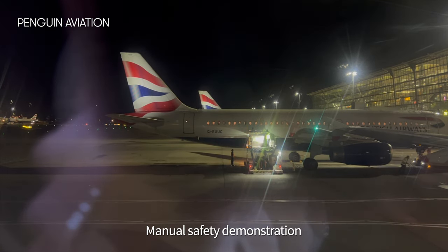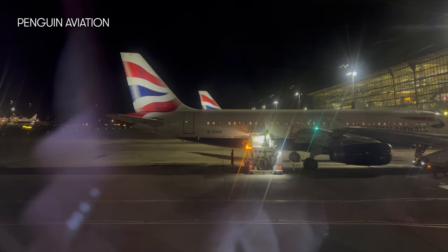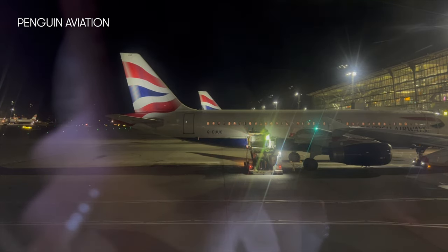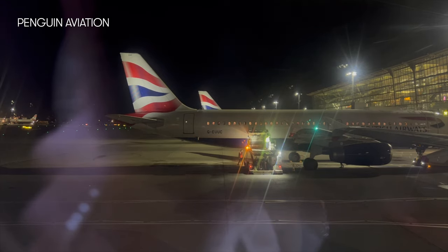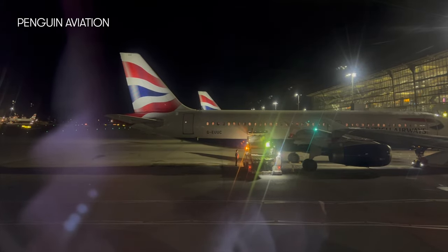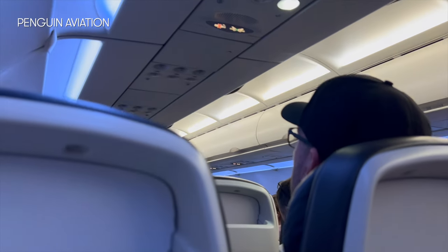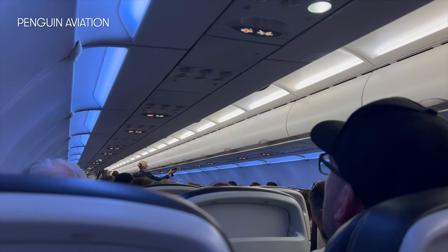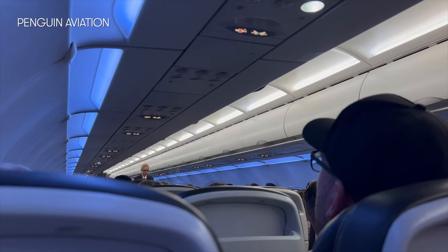We will now demonstrate the safety features of this aircraft, and your attention is essential as these may differ from any aircraft that you've flown on before. Please study the safety card in your seat area, as this includes important safety information specific to this aircraft type, such as brace position and location and operation of the doors. In the event of an emergency, low-level lighting will guide you to an exit. All exits are clearly marked and are being pointed out to you now. Please take a moment to locate your nearest exit, bearing in mind this may be behind you.